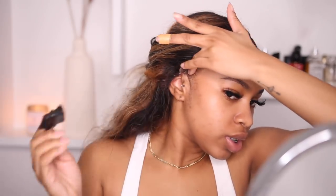I have both Ghost Bond and Bold Hold. I personally like Bold Hold better. Yeah, honestly, I'm really considering, what is it, dermaplaning? Because, like, my sideburns. Pretty crazy.